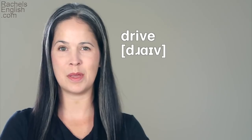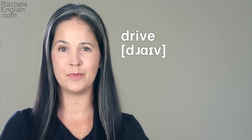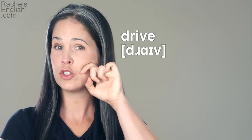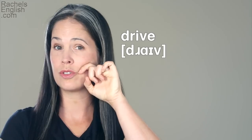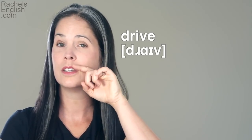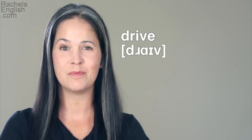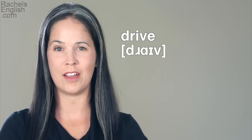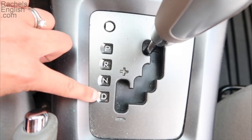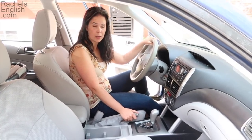N for neutral and D for drive. Drive. Some people, especially Japanese speakers, have a problem with R and L. Remember, it's not drive with the tongue tip forward, but drive, drrr, with the tongue tip pulled back and up a little bit, drrr, so it's not touching anything. Try that with me. Drive. And D for drive.